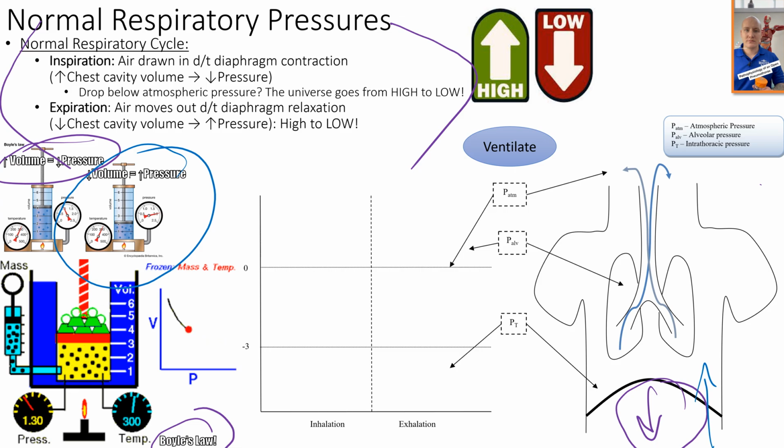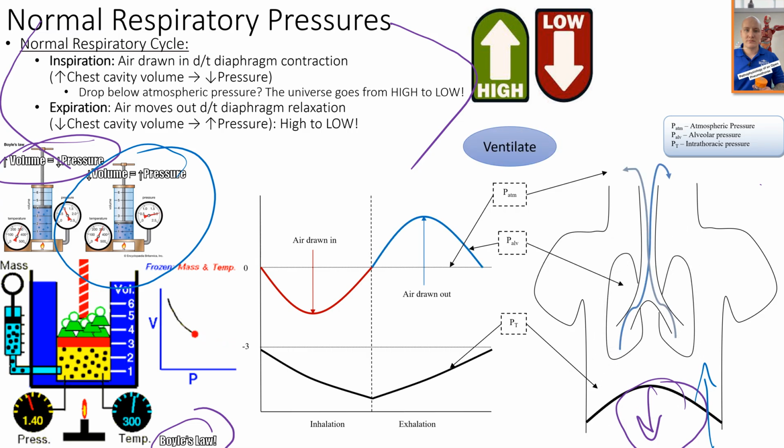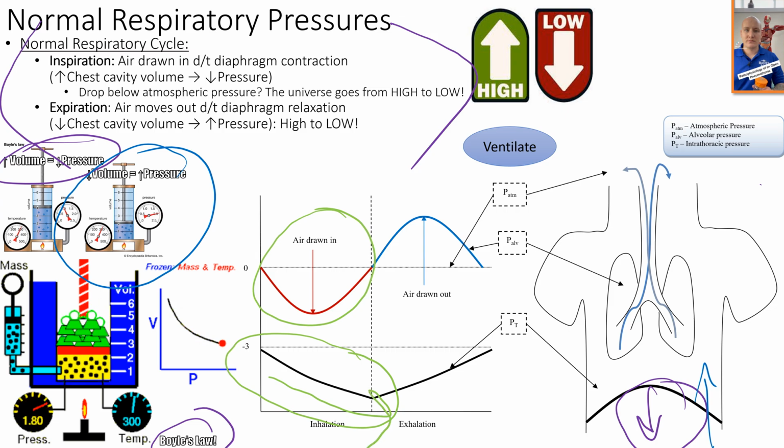So if we look at this patient right here and we ventilate them, the air is drawn in, right? So the air is drawn into the chest because the diaphragm went down. You see the diaphragm in the bottom right corner went down. The air all got drawn in, and then we are going to ventilate again, and we exhale, right? So that's the idea. Air is drawn in because we create this negative pressure. We pulled down the diaphragm, we created a low pressure, and air is going to be drawn into the chest until it equilibrates, right? And then we're going to forcefully exhale. We're going to push the diaphragm up, and that's going to make the air leave, right? And then we're back to square one. So that's the idea behind inspiration and expiration.